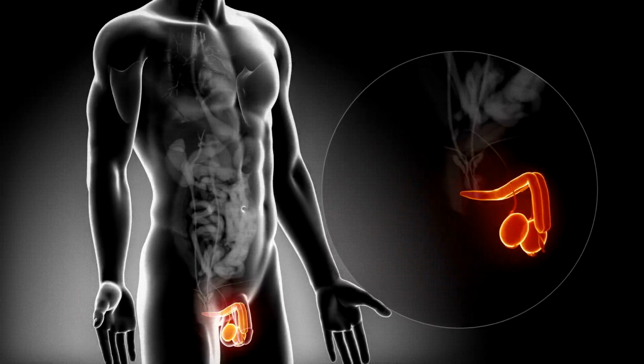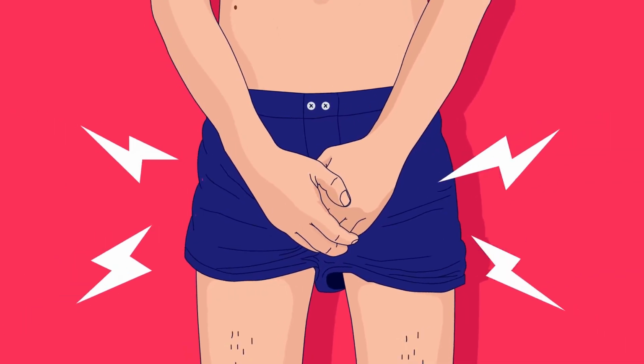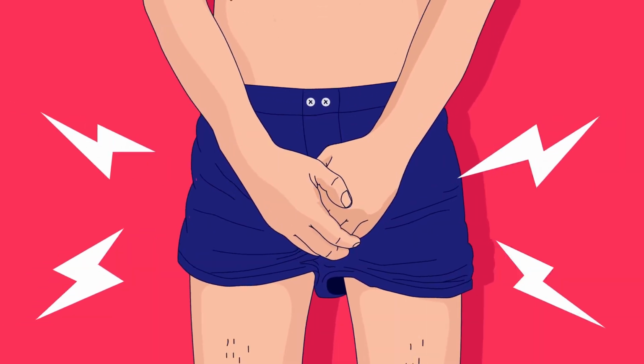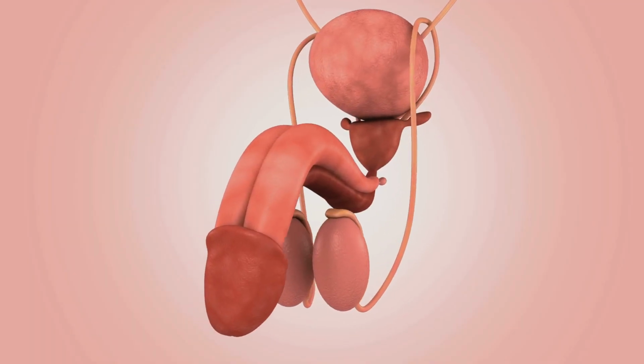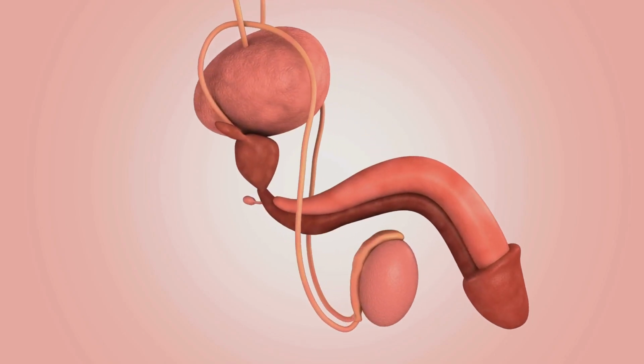Erosion occurs when the cylinders are exposed through the skin or urethra. If this is the case, your implant must be removed, and 6 months later, it can be replaced again. The main risk for erosion is having a radiation history.